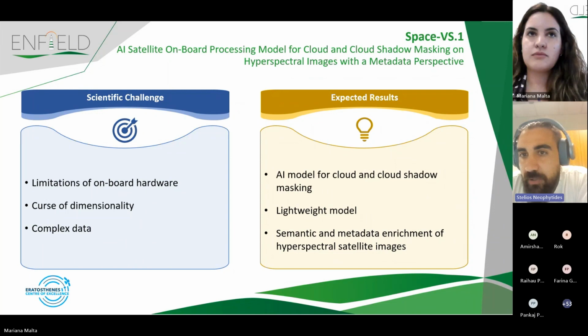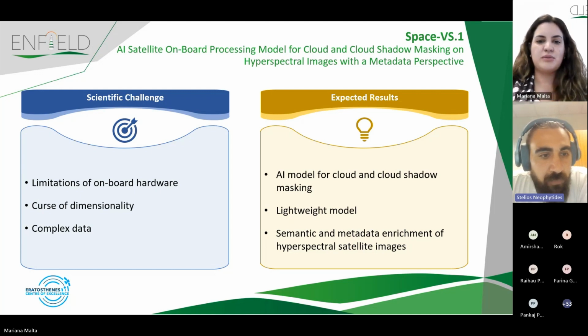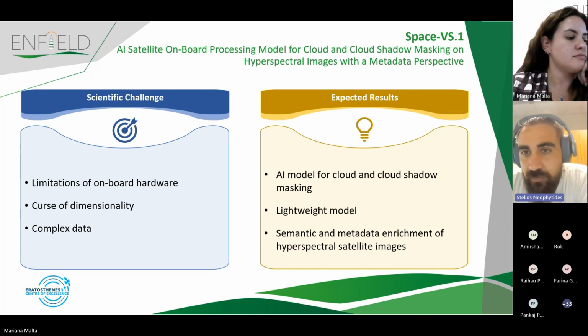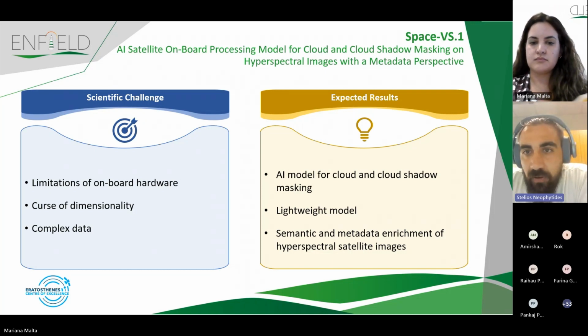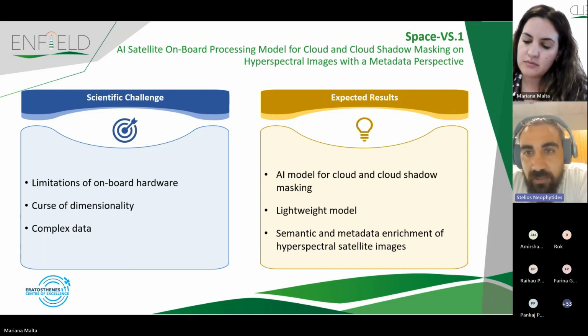The scientific challenges that we will face during the implementation of this case study are the limitations of onboard hardware and the curse of dimensionality on hyperspectral images, because they are not ordinary images characterized by a small number of different bands or layers, which act as the features in artificial intelligence tasks, and the complexity of those data regarding using them for analysis and processing.